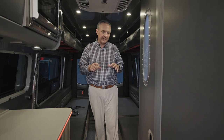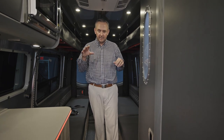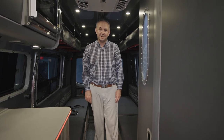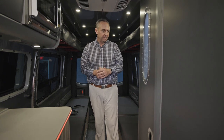And what's nice about that is you're saving your LP for your generator. So if you're using either the water heater or the furnace, you're pulling right off of your fuel tank on the Sprinter, which is fantastic. You've already got that fuel tank. Let's make sure you use that.